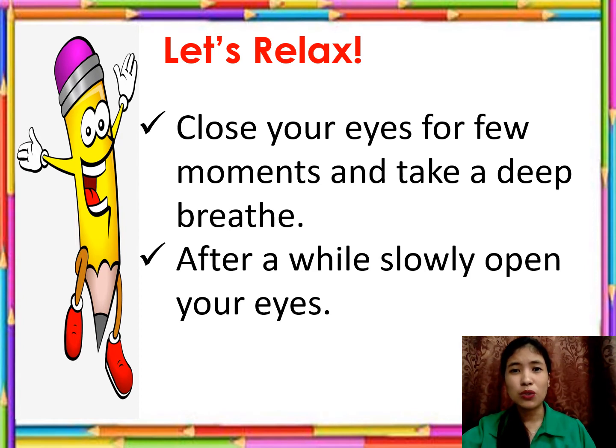Now, upon doing that activity, what can you see? You're right, you can see darkness. Why do you think you cannot see the things around you? You cannot see the things around you because you close your eyes. But another reason is that there is no light that enters your eyes. The light plays a big role for us to see.